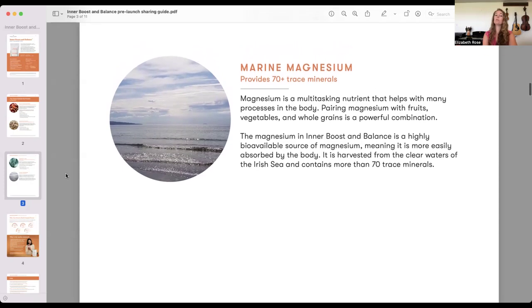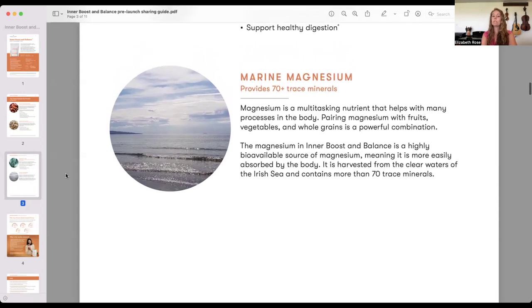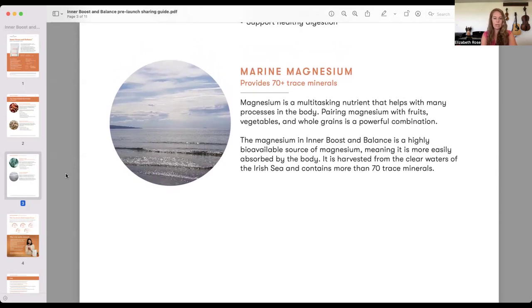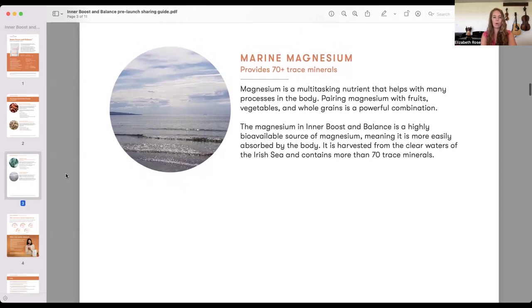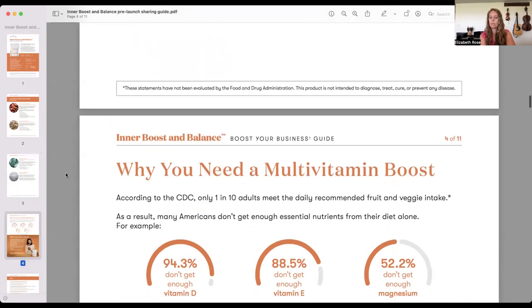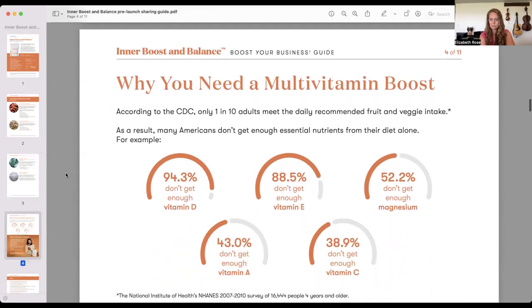So this is huge because we really, really need minerals in our foods and our diet. We need minerals in our water in order to let our body metabolize water and actually use it for hydration. And so I love the mineral essence supplement. But if you're a mineral essence fan, then you could try this Inner Boost and Balance and just see how you feel with this type of mineral as well.